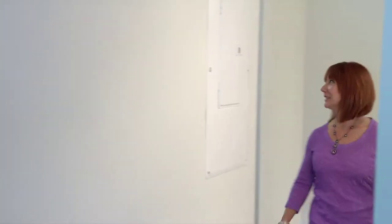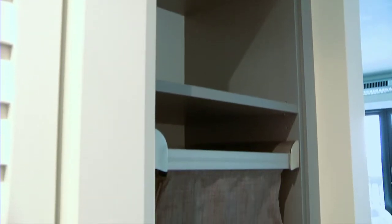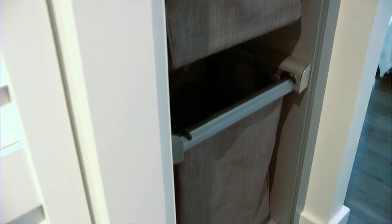Okay, Wayne, come see. This is so cool. This is cool. That's your hamper. Check this out, Bryce. You can lift the handles right out and pull it out of the frame. Look at this.